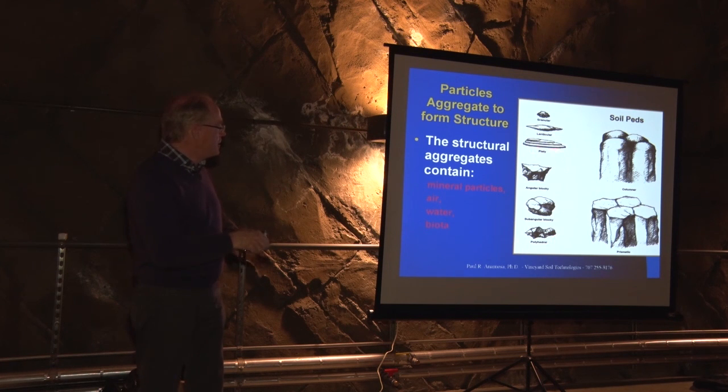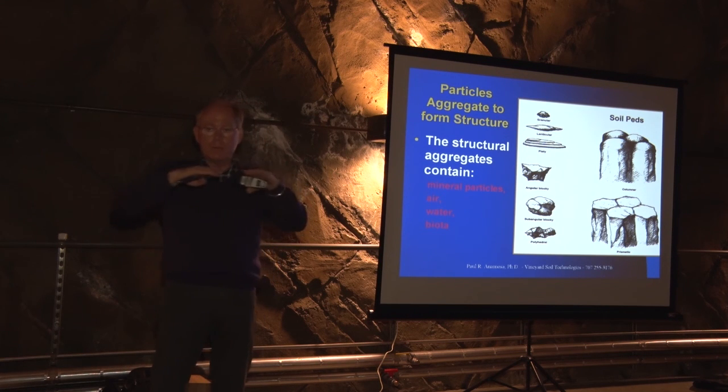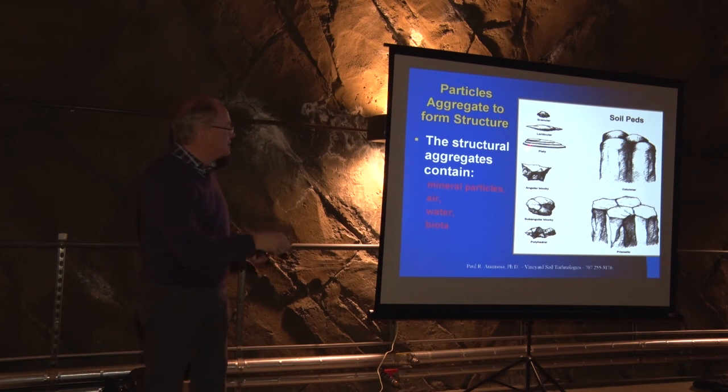You have another one up here, platy. Platy is caused, you most frequently see this underneath a drip emitter near the end of the season when you've been dripping water, mostly clean water. The clay separates from one another and then it lays down. Because clay is laminated, it has two long dimensions and one short dimension, it has a tendency to pile down on top of each other and form a laminate. And platy is the result of all those particles forming in a laminated layer.